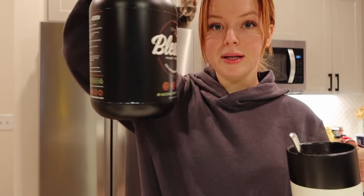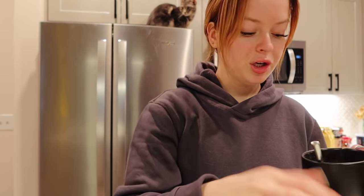I've just been on a hot coffee kick for the past couple months. Like I said, it's plant-based, 23 grams of protein per serving. I have a protein shake pretty much every day. And then I also love using the chocolate milk in my coffee. So I have like 2 servings of protein powder pretty much every single day.